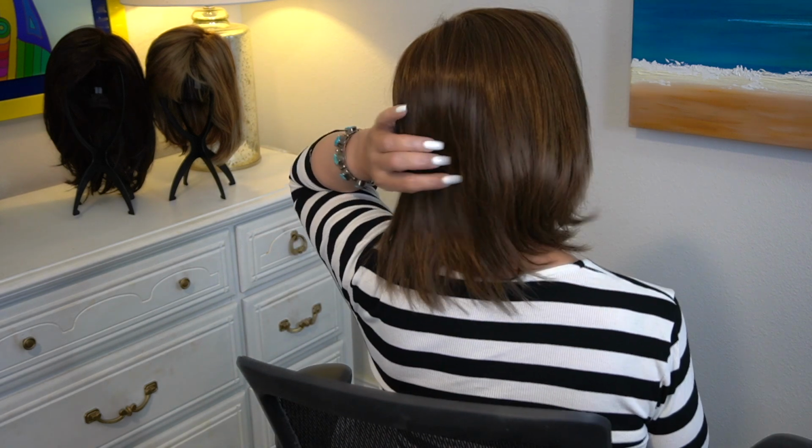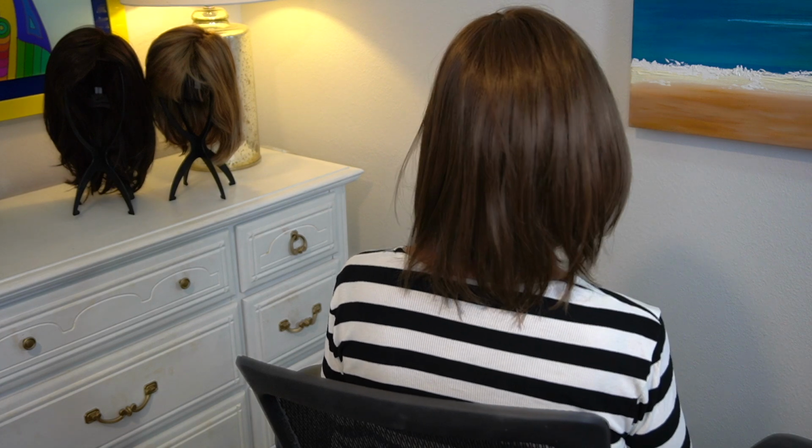This is a nice long bob style. I think it's perfect if you like the longer bob styles. And we have a long fringe right here. We have a front of 5.5 inches. The crown is 11 inches. The sides are 7.5 inches, and the nape is 5 inches. Very easy to tuck. The hair feels like silk. It's beautiful.